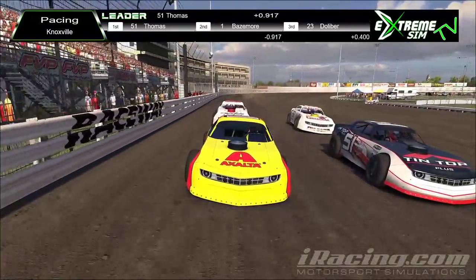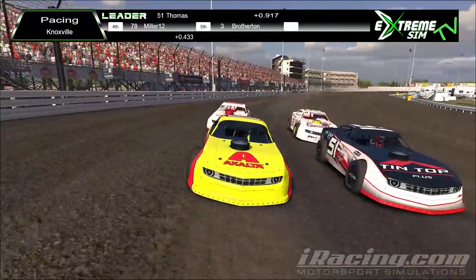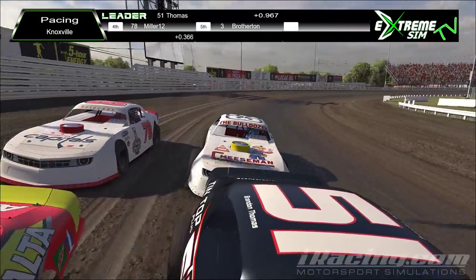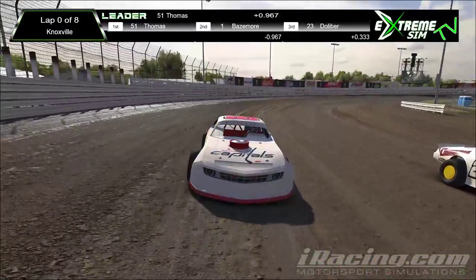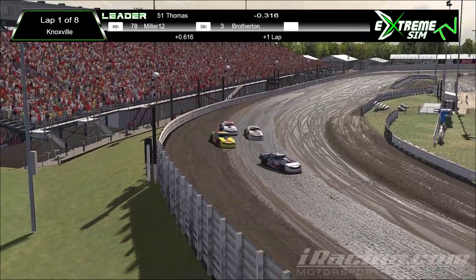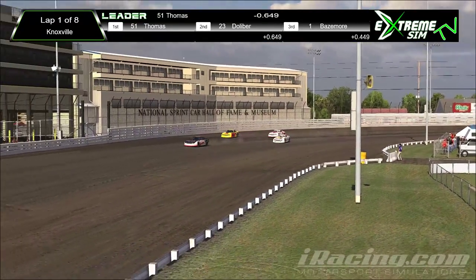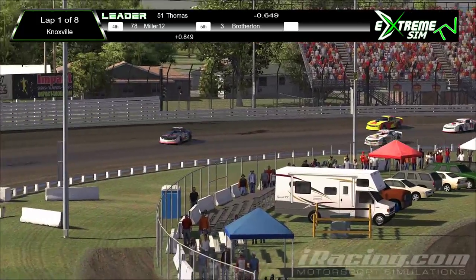Heat 1. Starting outside of him is going to be that one car. It's going to be Jeremy on the bottom. On the second row is going to be the 23, and on the outside of that second row will be the 78 car as we take the green for heat number 1. Here we go. It looks like Brandon, excuse me, the 51 car jumped out, with a little bit of a gap here. Battle here for second between the 1 and the 23. 23's going to clear him.